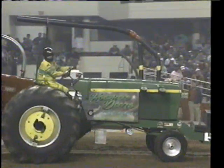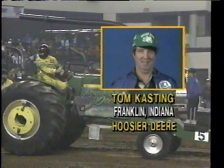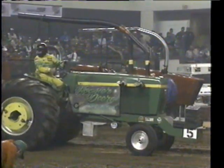Well, he's got 5 guys to go to try to hold him off. The first of the 5, Tom Casting, out of Franklin, Indiana. It's called the Hoosier Deer, and the reason for that, Army, is he runs and owns a John Deere tractor dealership with his family back up in Indiana. Well, he and his father are involved heavily in the business. As a matter of fact, I don't believe his dad's going to be able to be here tonight. He's leaving it up to the son.